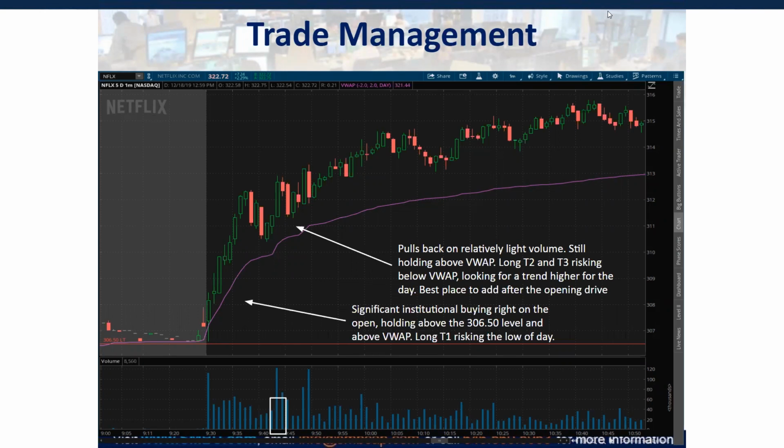And then we can see that it pulls back on relatively light volume. We're still holding above VWAP, so that is a good indication that this opening drive trade is indeed working and that the stock is likely to trend higher and potentially close at the high of day. This is a place where you can really add size on because it is so early in the day and you're able to get much better prices. So you can enter tier 2 and tier 3, risking below VWAP, looking for a trend higher for the day.